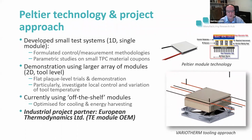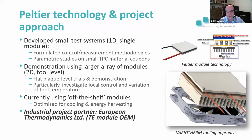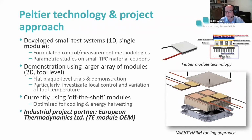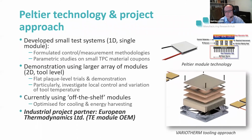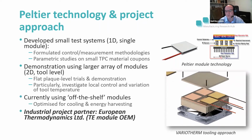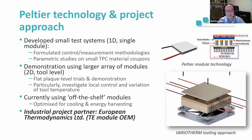One thing to note is that we are using off-the-shelf modules which are actually built for cooling and energy harvesting applications. So regarding the robustness and the heating and cooling speed, they are not necessarily built for this purpose, and so we are partnering with European Thermodynamics within this feasibility study and discussing how we could make bespoke modules for this application. Next slide, please.